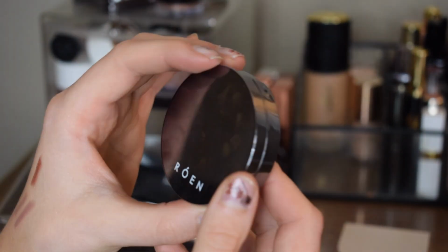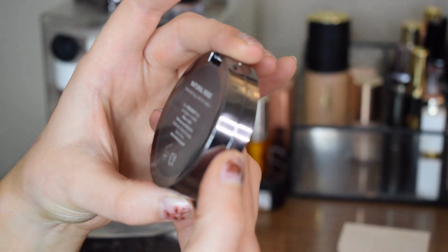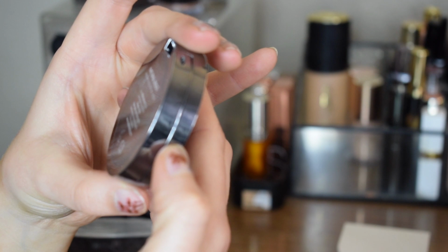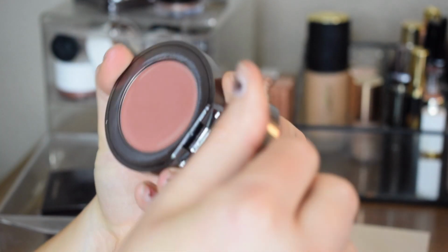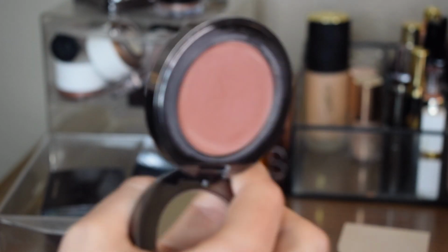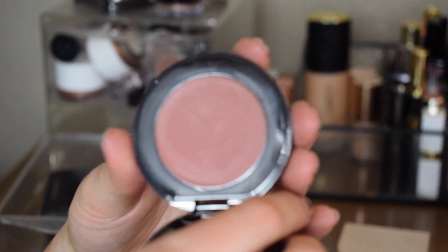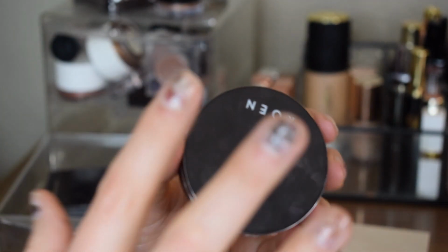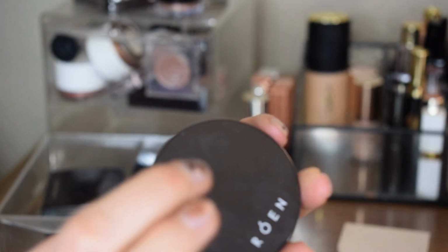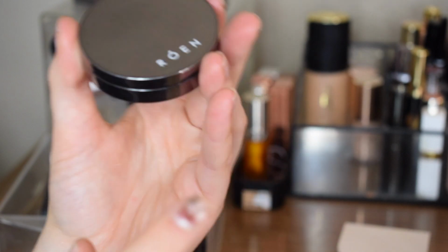So there is that. Another cream blush I have is the Rowan Cream. What is it called? I don't know. It's just the Rowan Cream blush, in the shade Natural Rose. This is one of my favorite blushes to wear in the wintertime. It's a beautiful, cool toned rose, but also neutral enough that I can pair it with a variety of different looks and or wear it in the summer. It's a really beautiful formula.